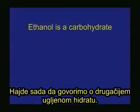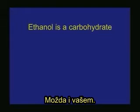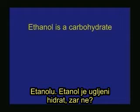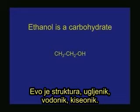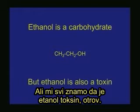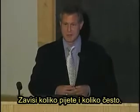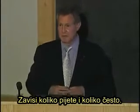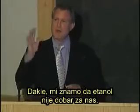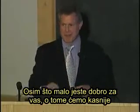All right, so now let's talk about a different carbohydrate. Let's talk about my favorite carbohydrate, maybe yours too. Okay, ethanol. Ethanol is a carbohydrate, isn't it? Here's the structure, carbon, hydrogen, oxygen. It's a carbohydrate. But we all know that ethanol is a toxin, right? A poison, right? You can wrap your Lamborghini around a tree, or you can fry your liver. Your choice. Depends on how much you drink and how often, right? Okay. So we know that ethanol is not good for you, except, of course, a little bit is good for you, right? So we can talk about that too later if you want.